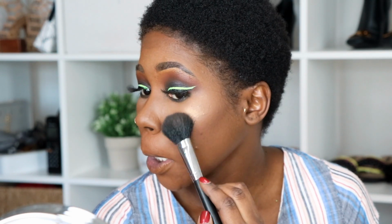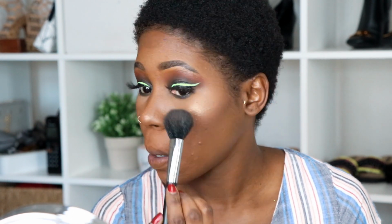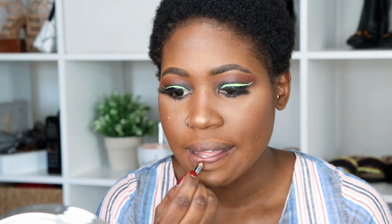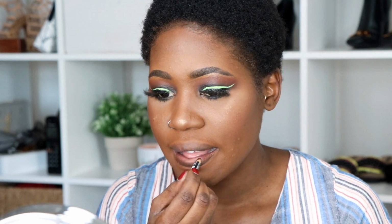Now applying highlighter. I'm going to apply mascara on the lower lashes. Okay, so for my lips, I'm going to apply a brown pencil, and then I'm going to apply the Fenty Beauty Stunna lip gloss in the shade Unbutton. I think a lip gloss would just do for this look. It's already dramatic, and I don't want it to be too much with a bright lipstick, so I'm just gonna apply this brown pencil.